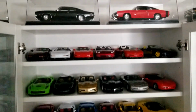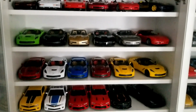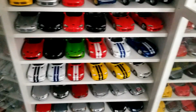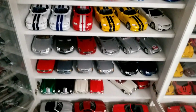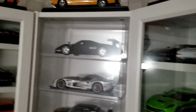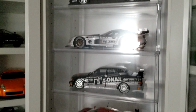Making sure we step around these. Again, red, white, and blue, if I can do it. This corner is one of my favorites. You guys know I really like race cars, so this whole corner is just filled with race cars.